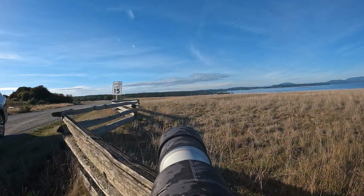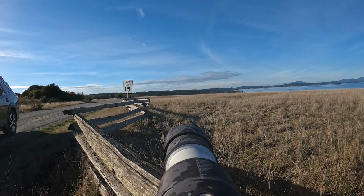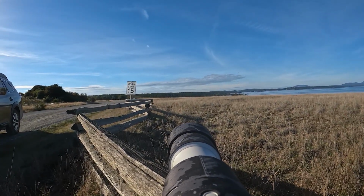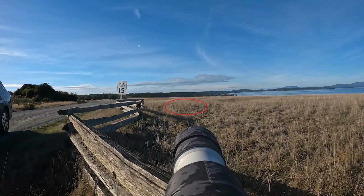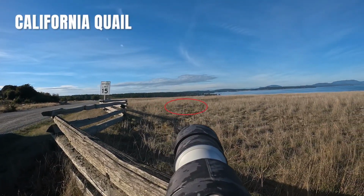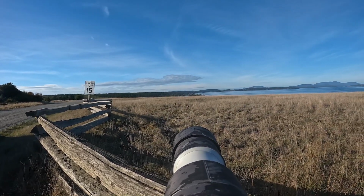Towards the end of the day, we went back to the American Camp, and we had the opportunity to photograph quails. This is my first time actually getting a photo of a quail. I've seen them in the past, but never had the opportunity to photograph them. So this was actually pretty cool.